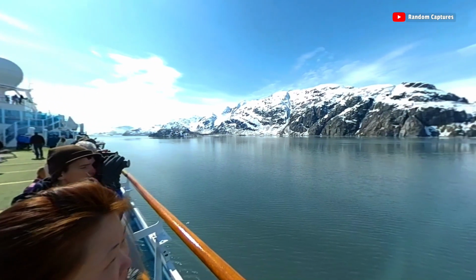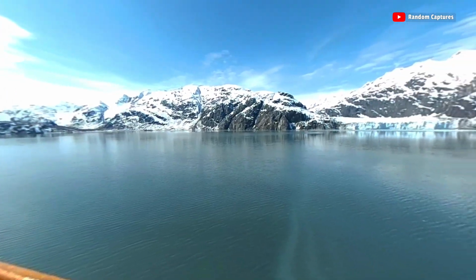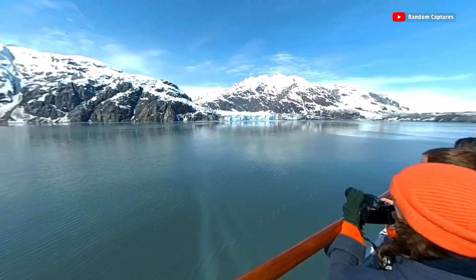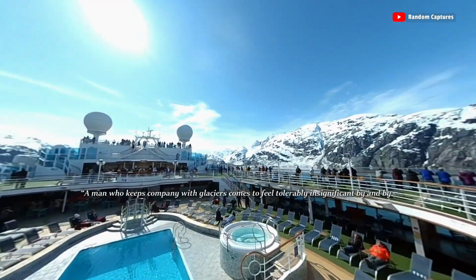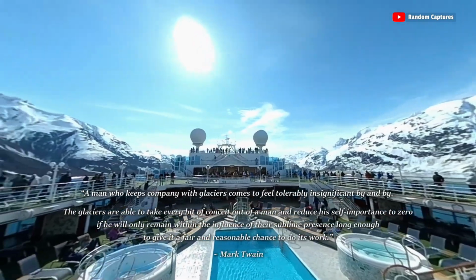By witnessing geologic processes and changes, usually barely noticed in the span of a human lifetime, this quote from Mark Twain is very apt indeed.